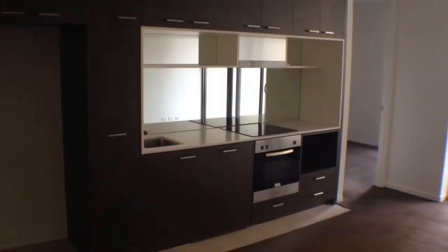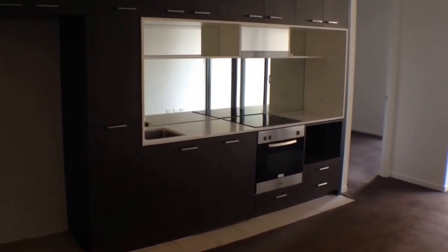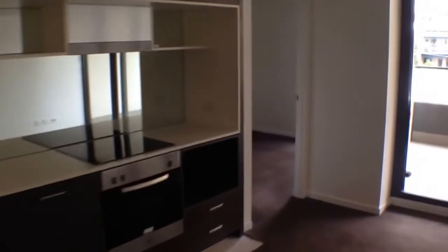Moving into the living room now, as we can see this is an excellent size, plenty of room for a couch and TV setup, and also a dining room table and chairs. Our kitchen over here is nice and modern, we've got plenty of pantry space, and stainless steel appliances.